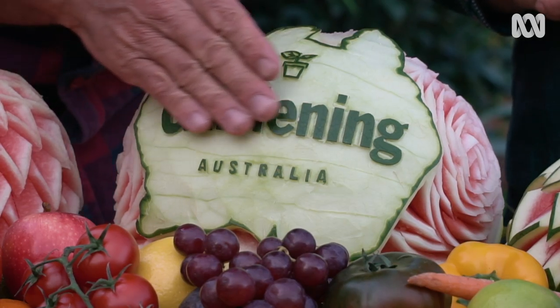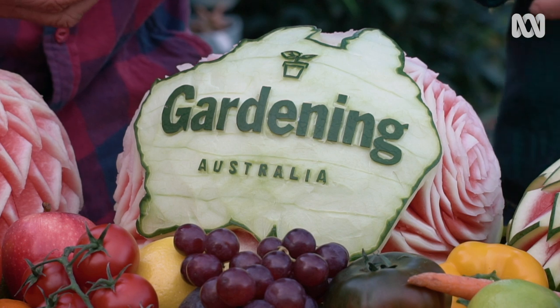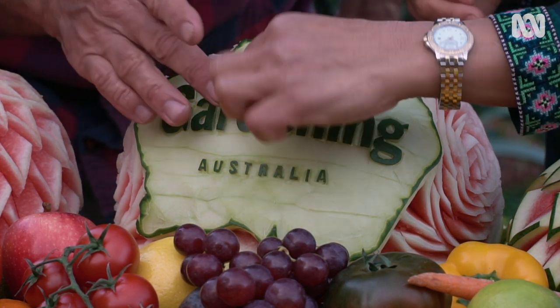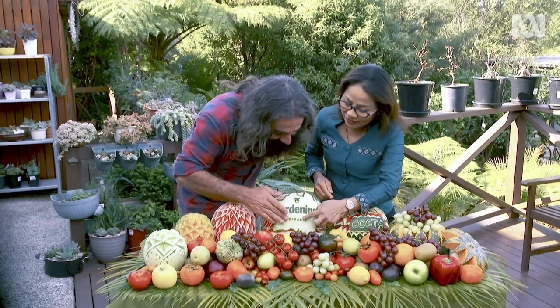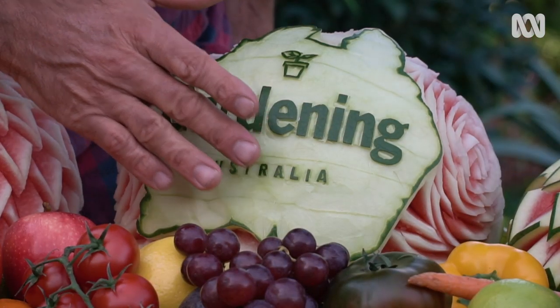This looks like a sticker. Oh, I don't think so, Costa. I tell you, can you pick one out for me if you think it's a sticker? I don't think so. You know what? It's very hard, very fine artwork.